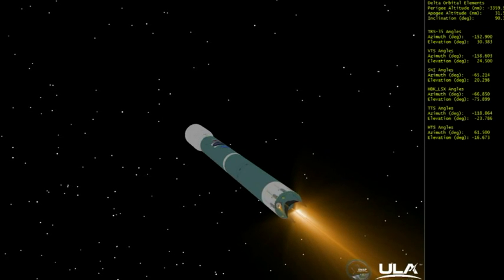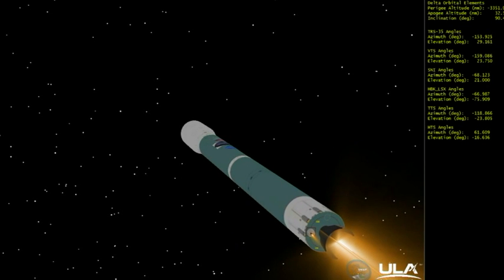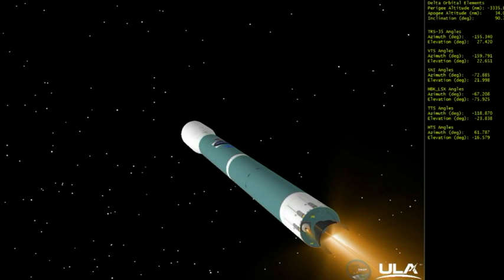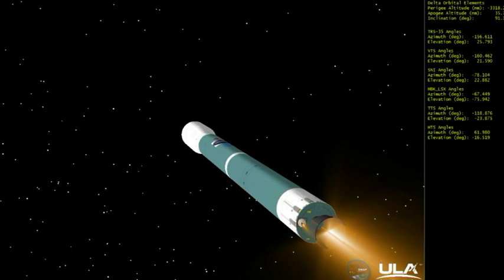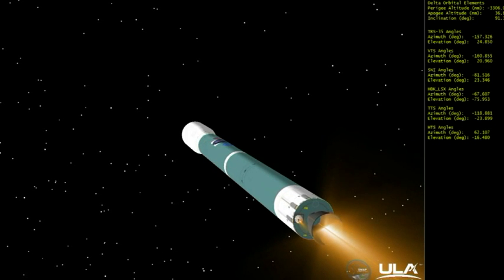Passing Mach 5. Vehicle going in excess of 5 times the speed of sound at 2 minutes, 55 seconds in. Up on the 3 minute mark. 3 minutes into the flight. Chamber pressure continues to hold very well in the first stage on the main engine and on both verniers. 1 minute and 10 seconds left in first stage flight.